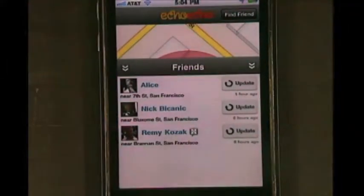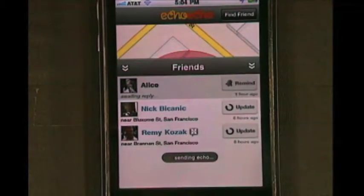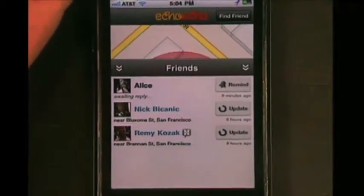So this is Bob's phone. And Bob wants to know where Alice is. He hits one button. That sends an echo. So why don't we switch over to the other phone right now.